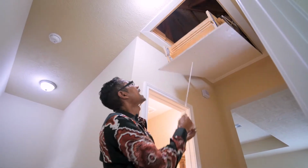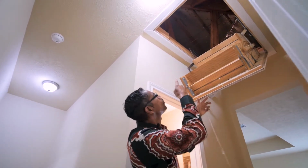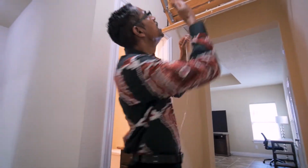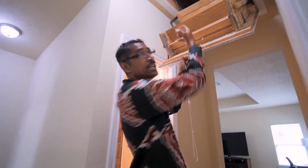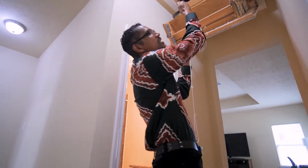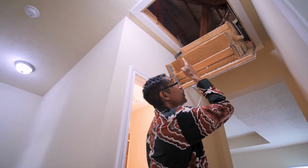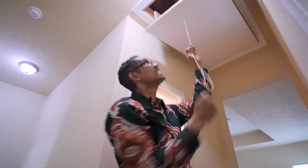When I pull this down, attic access, team, I want you to zoom in and show them. Do you guys see that silver deck? It's called Tech Shield Radiant Barrier. Let me tell you what it means. Typically, when you pull this down, that heat, like, wow, it's cool. It's almost the same temperature as here. Why? Because that is called energy savings. When you have a Tech Shield Radiant Barrier on your decking, guys, that saves you money on your utilities. Just wanted to point that out.